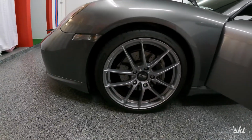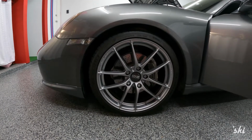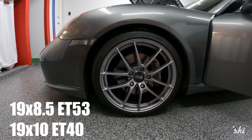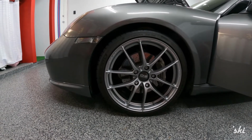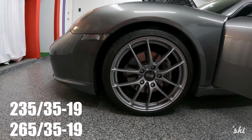As for the wheels, I do have the stock wheels available. They came with the 18-inch Cayman S wheels. Those have been replaced with OZ Ligera HLTs, 19 by 8.5 in the front, 19 by 10 in the back, with the stock sizes for the tires, and these are the Michelin Pilot Sport 4S. So 235s in the front, 265s in the back.